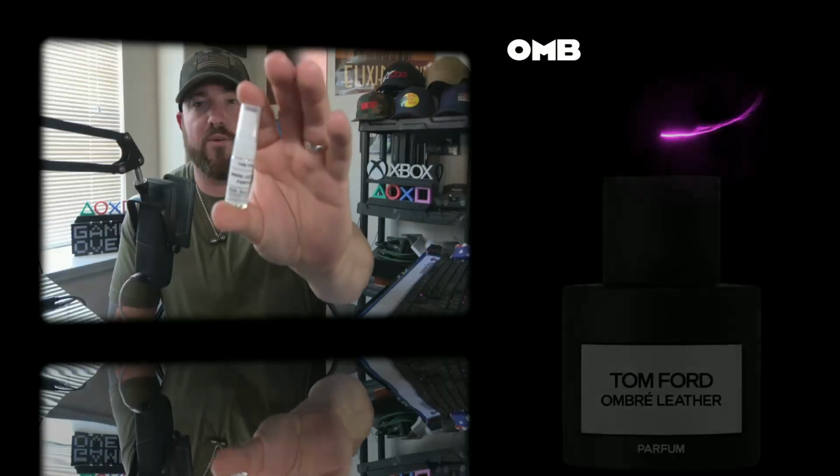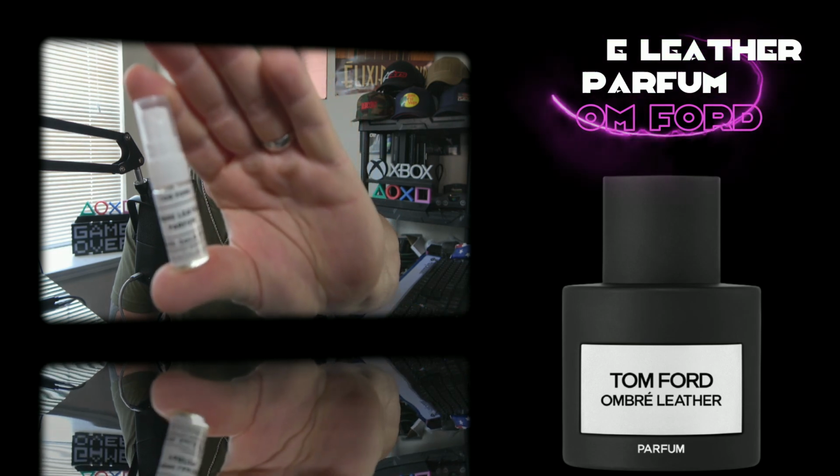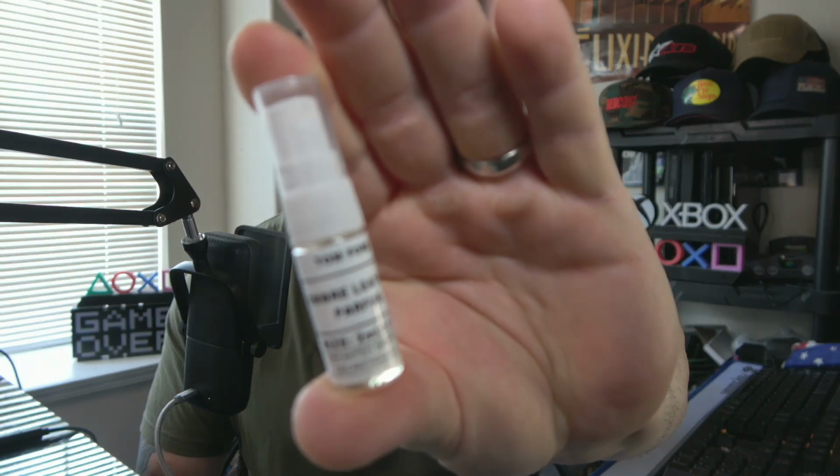So next we're going to talk about how Ombre Leather Parfum smells. So admittedly, if I can get it to focus, that would be great. There we go. So this one's a bit different of a smell. You do get plenty of the leather, but when this one opens up, there's a blast of orris, iris. It's the same thing. Orris root is the root of the iris flower with some violet leaf. It's got this airy aquatic feel to it from violet leaf.